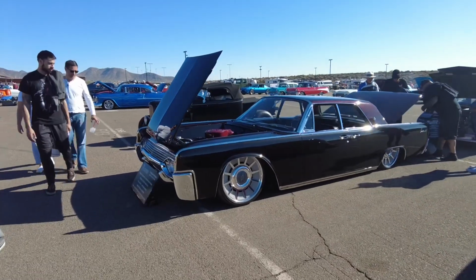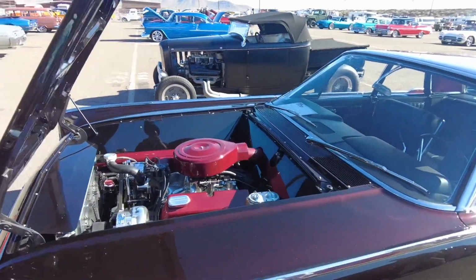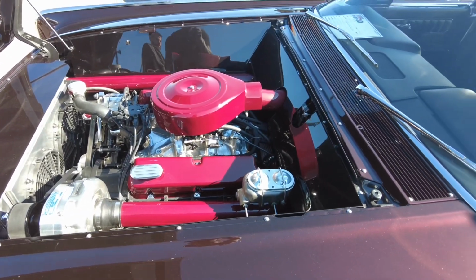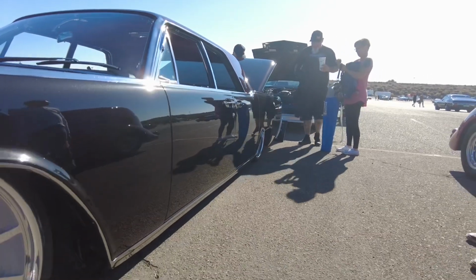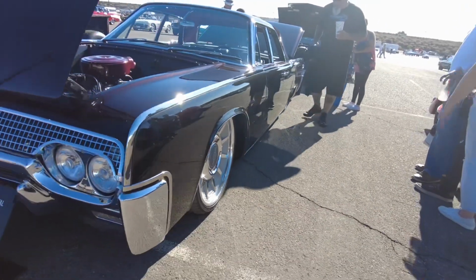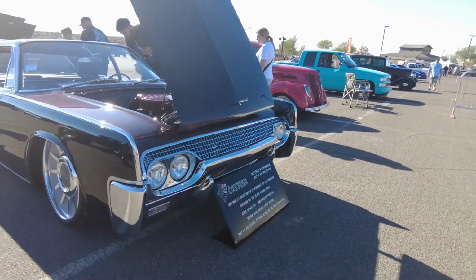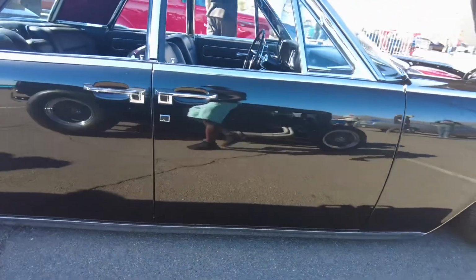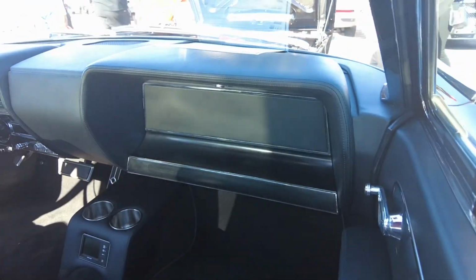Clean. I seen this Lincoln in the distance, so I had to come get a peek at this. Look at this right here. Clean 61. Look at that motor, man, and it's ProCharged. It's a lot of metal work on this car, man. It's a big car. And it's got the right stance on it. So it's got Ride Tech air ride, 351 Windsor with a Vortec supercharger. It's a big car, man. Did the interior right. Look at that.